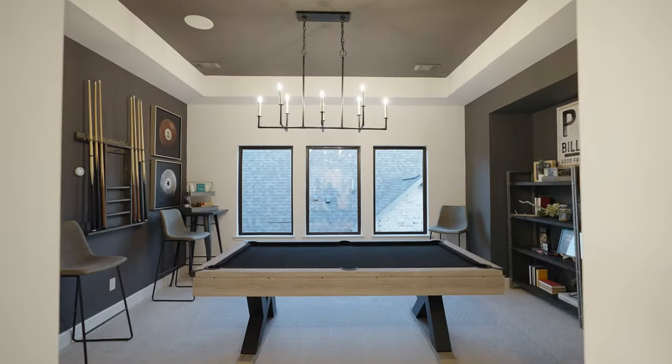Another feature I love about this bathroom area is you have his and her closets. You have separate closets, so in case one person's neater than the other, you don't have to worry about that because you have your own closet. I would say that one's maybe a tad bit bigger, but really nice sized closets, okay? Now let's go outside to check out the entertainment area in the backyard.